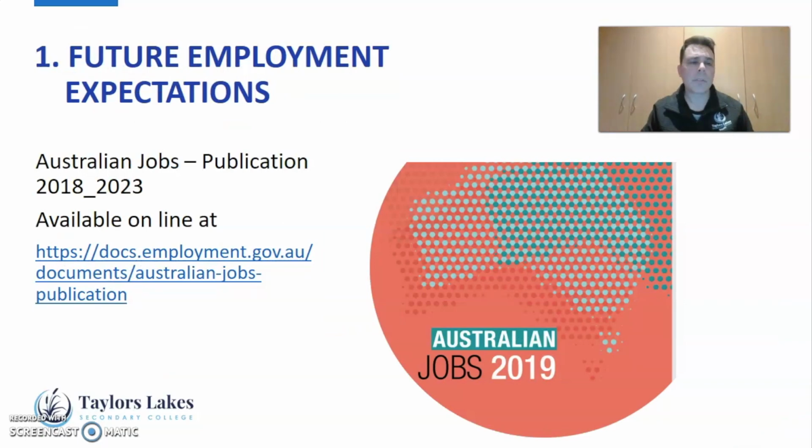One of the key documents that we're asking families and students to have a closer look at is one created by the Australian Government last year, referred to as Australian Jobs 2019, and this outlines some of the key emerging skills that senior students need to be aware of continuing to develop as they move into employment or future education and training over the next few years.